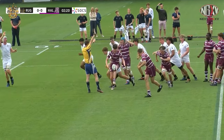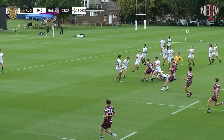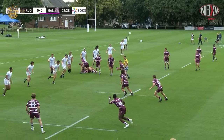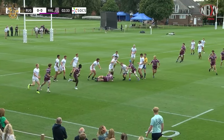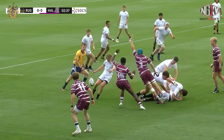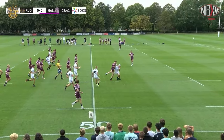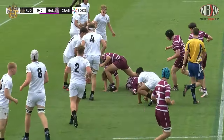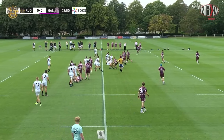Well, they've got a penalty from the scrum and they go quickly from it. A chance to have their first real attack at the Rugby School defence. Newton just stabs one through. Tidied up in the backfield by Jack Drew. Tebbutt sends the up and under through. It's well gathered. Backfield, it was Rawlins that was hanging back there.